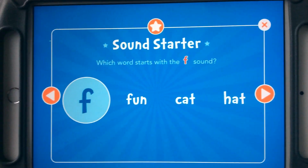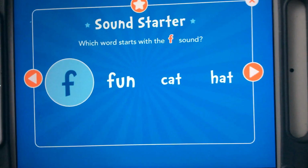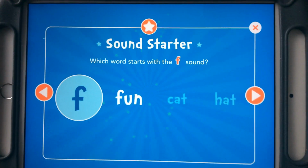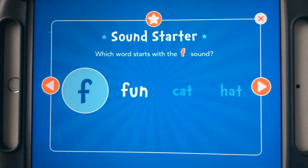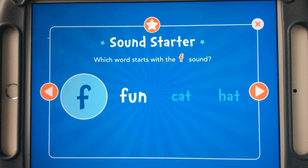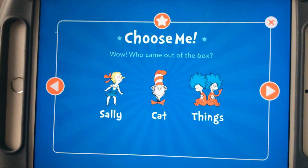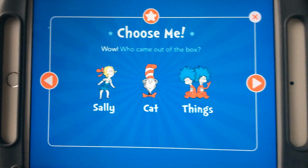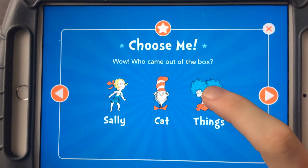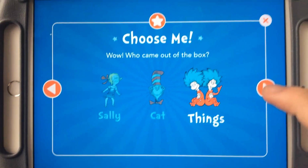Sound starter. Which word starts with the f sound? Fun. Well done. Fun starts with the letter F, which makes the f sound. Good job. Choose me. Wow! Who came out of the box? Things. Great work! The things came out of the box.